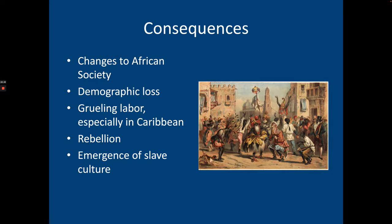And then another thing that we can say is rebellion. Slaves are going to rebel. We'll talk about this a bit later in the semester. Certainly in places like Brazil, Jamaica, there are constant rebellions. There's lots of bloody revolts, people killed on both sides. In the Americas, not as much. In North America, not as much. In the United States, not as much. There are some instances, and we'll talk about those instances, but not as much at this point.